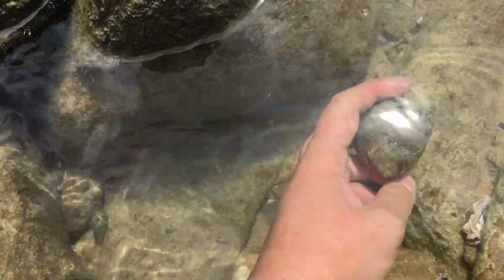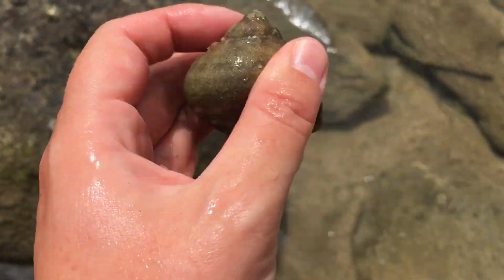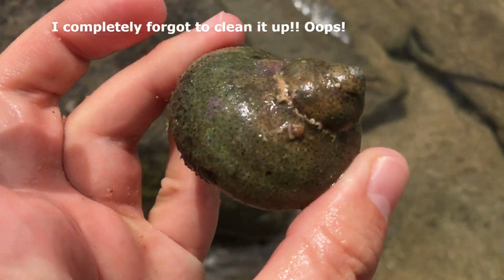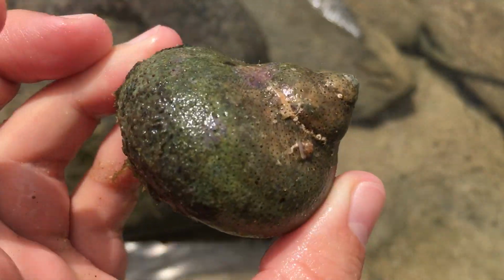Oh my God, look at that one. Ooh, what is this one? I think it's a giant green turbo shell, very old. I am going to clean that up. It's going to be quite interesting to see, I hope.